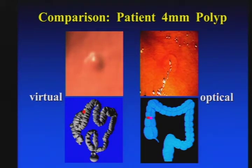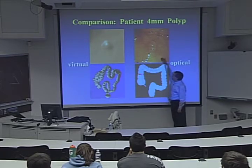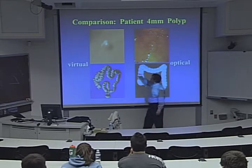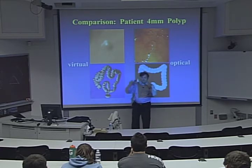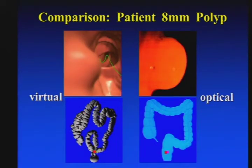As a comparison, just to show you what it looks like in optical colonoscopy, every time the gastroenterologist sees a polyp, they take a snapshot of it that looks like that, and they mark it on a diagram. This is a diagram of the colon. In virtual colonoscopy, this is the volume rendered image of the surface of the polyp, and this is the exact location on a reconstructed model of this particular patient. And this is a 4 millimeter polyp. An 8 millimeter polyp looks similar. This is a snapshot by the gastroenterologist, and the marking, this is a rectal polyp. And here it is in the virtual space, again marked in the exact location.